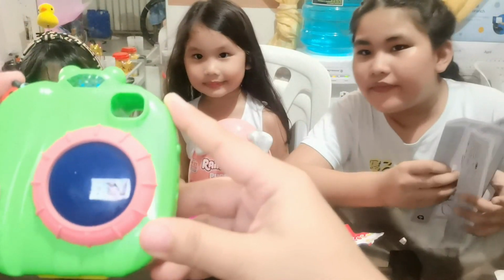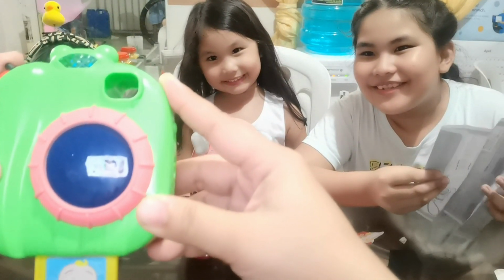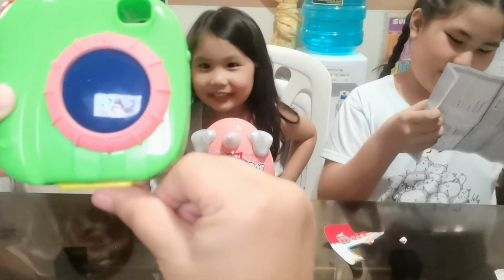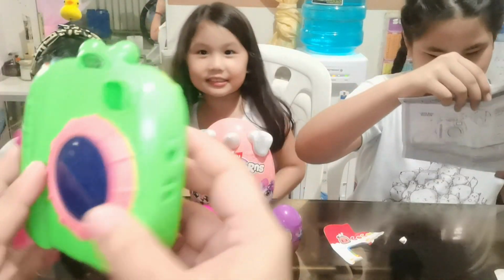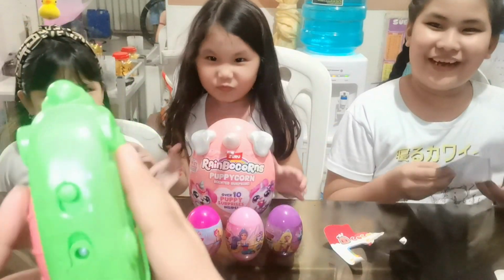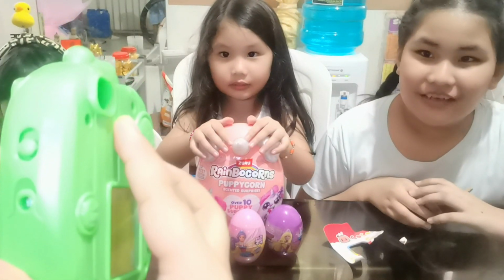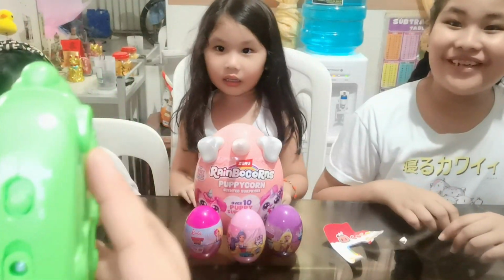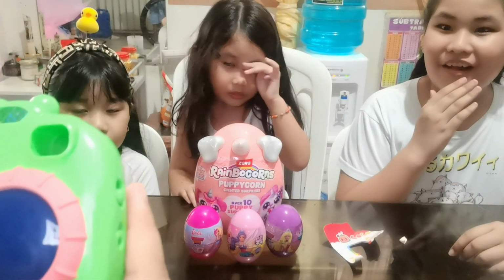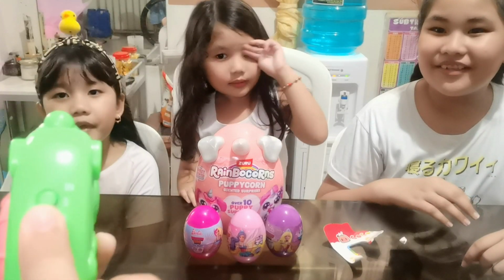Wait, Sasha. Here. So, this is the camera. Say cheese. Make a funny face. Make a nose. With my face! Oh wow! That is so cute! Cocomelon! Wait, it can make that? Wow! This is actually so nice!